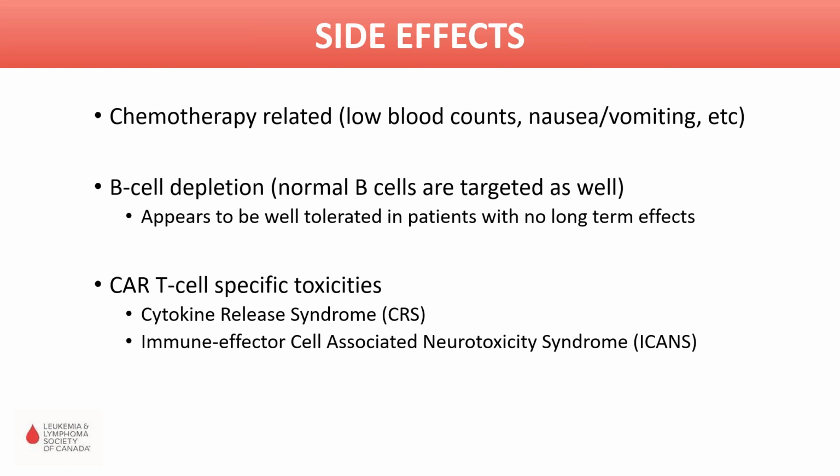So the other one I'll mention is, as I said, normal B cells are targeted by this therapy as well. So you get what's called B cell depletion in patients who have responded to CAR T cell therapy. And the B cells are the cells in your body that are responsible for producing antibodies and to produce new different types of antibodies in response to certain stimuli. So, for example, when you get your flu vaccine booster, as you do every year, it is the B cells that respond and are able to make new antibodies against the flu virus, so that when you do get exposed to flu, you have some antibodies that can mop up all the flu virus and get rid of it before it causes you significant harm.